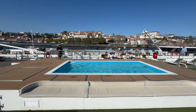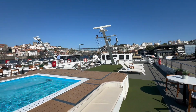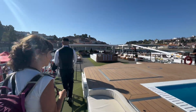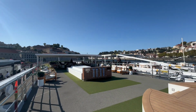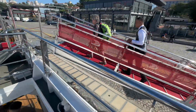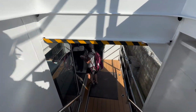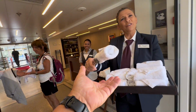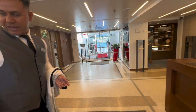Ooh, we got a pool. You know what? I didn't bring a bathing suit. Or did I? I did. Well, that's different. Welcome to Viking. Nice sitting area out here. And we're heading off to our room. We got a nice welcoming committee, and people that'll take you right to your room and bring your luggage there. Thank you for the towel.